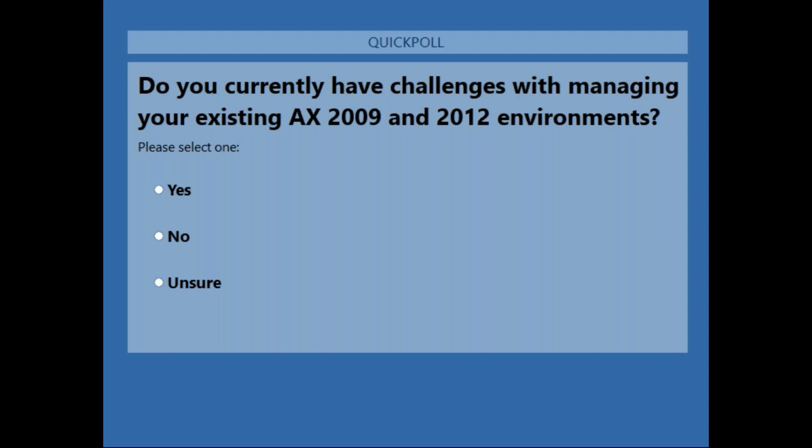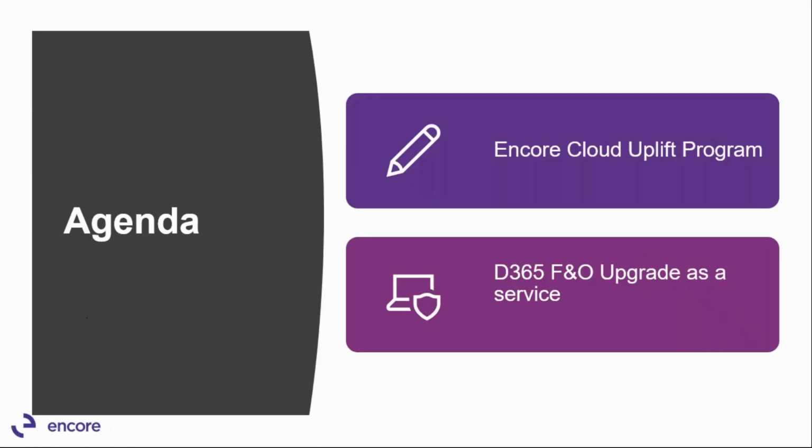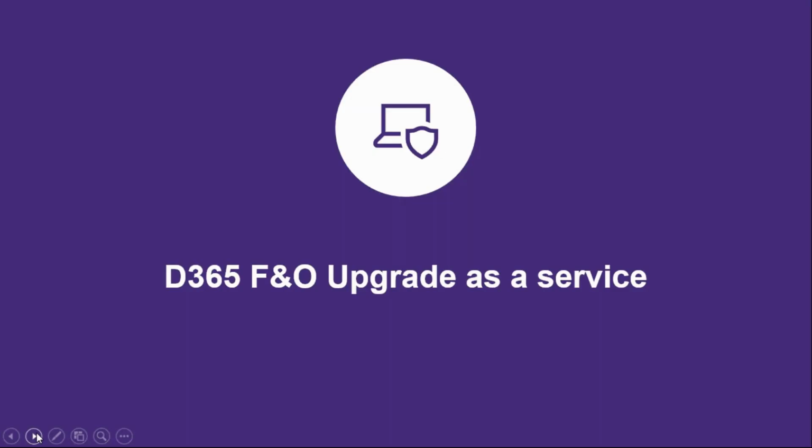So we're going to go over two of our offerings here, the Encore Cloud Uplift program and D365 Finance and Operations Upgrade as a Service. So we'll go with these two things. First, we'll go for the Uplift program and then the Upgrade as a Service in two separate sections here. I'm going to go over the D365 Finance and Operations Upgrade as a Service offering.